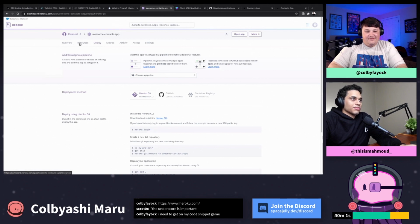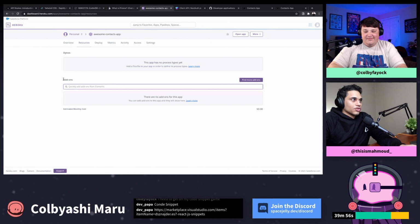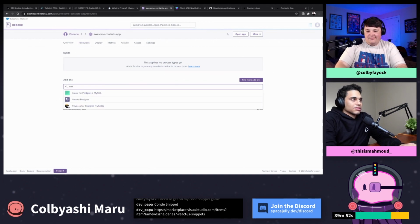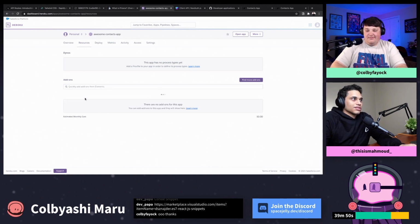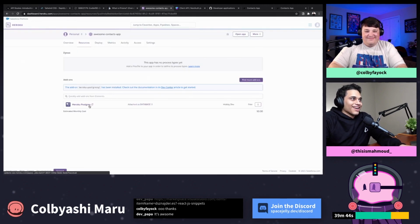So what we need to do is actually pretty simple. We would just go to resources and search in the add-ons section and just say Postgres, and you have Heroku Postgres. And this is the free version. We don't need to pay any money. I don't want to pay any money for databases right now.